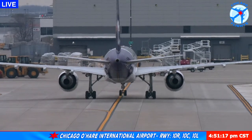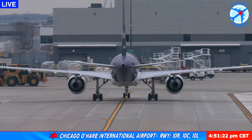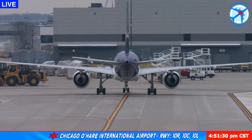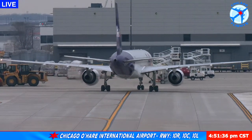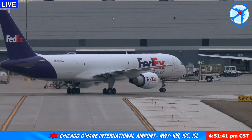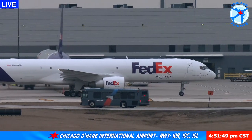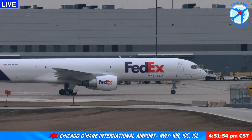Delta, 10 left, contact ground point niner. Charlie, cross 10 left, ground point nine. 2738, Charlie, cross me 10 left, then contact ground point niner. I'll cross 10 left at Charlie, and ground point nine on the other side, 2738. 1531, tower at Charlie, cross me 10 left, then contact ground point niner.